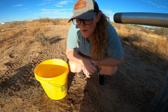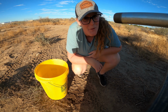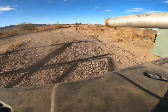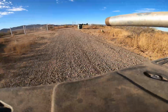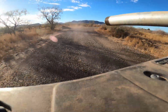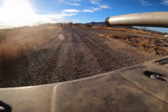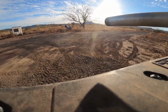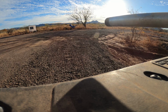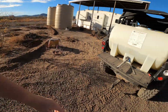All right, with those 5 watered, I'm gonna go ahead and hop back up into the ATV, and we will get back up to the main section of the property and water the rest of our little plants. All right, we made it back. How did you guys like riding on the tailgate there?